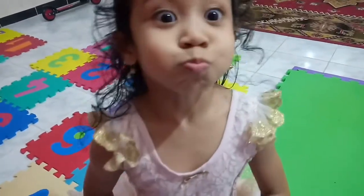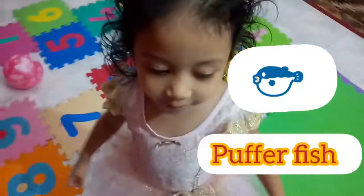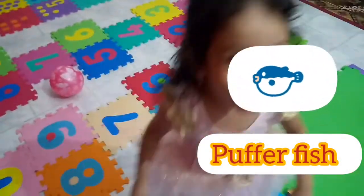Yes. That fast fish, when he's afraid, it's called a puffer fish. When he's not afraid, he looks very small. When he's afraid, yes, it's called a puffer fish.